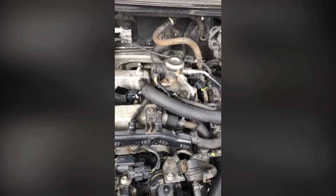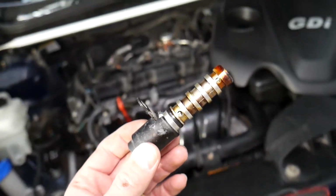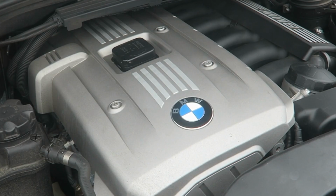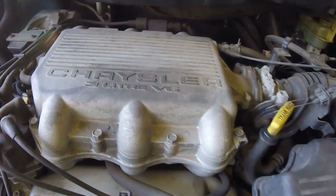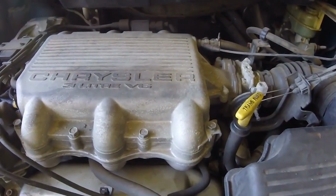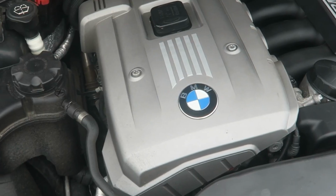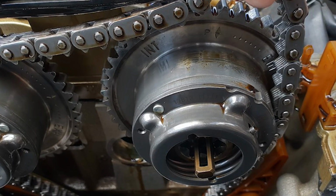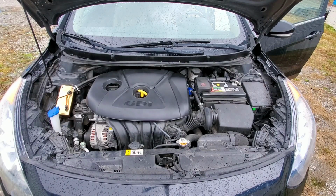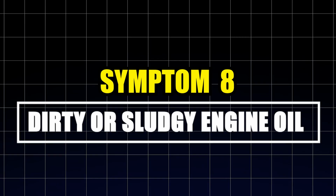Without it, they begin to struggle, often producing rattling or ticking noises as timing advances too early or too far, disrupting the engine's rhythm and performance. In some cases, the noise may come and go as oil temperature changes. You might hear it on startup or under hard acceleration. If ignored, the added stress can cause wear on the timing system or even lead to chain slack and timing misalignment. Symptom 8. Dirty or sludgy engine oil.